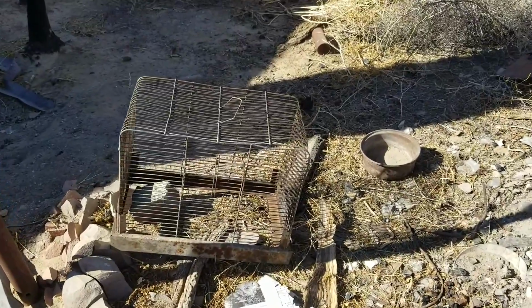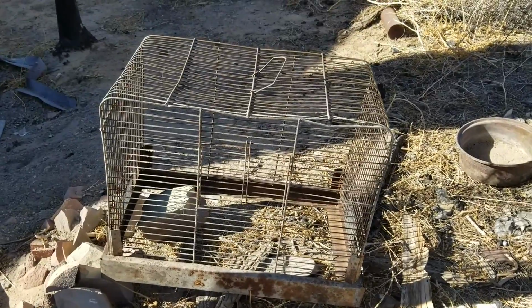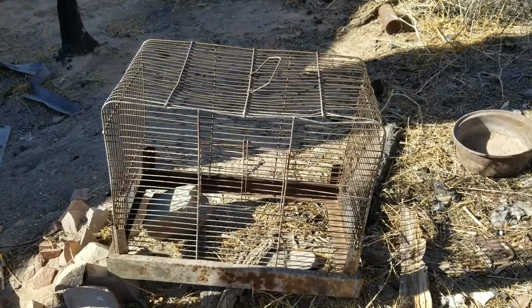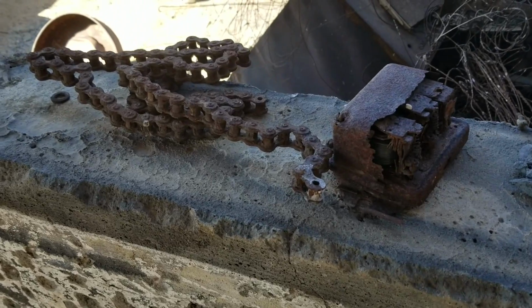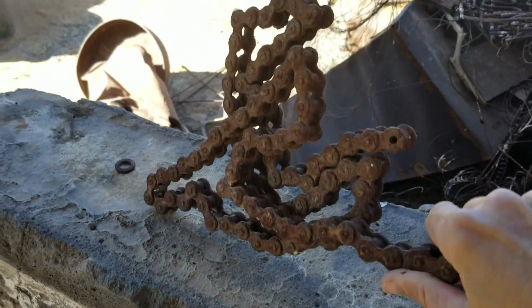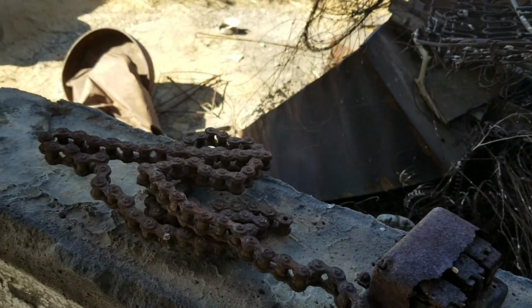Oh no, look here. It looks like there was a bird here. I hope the bird got out before the fire. That's terrifying. An old burned, rusty bird cage. Aww. What is that? An old chain from something. Well, it looks kind of cool how rusty it is. I'm going to say that chain will definitely need some lubing if you ever want to use it again. Oh boy, I'd say. Look at it. It's stiff as a board.